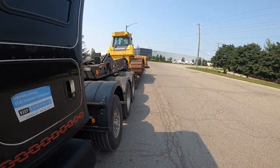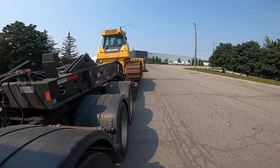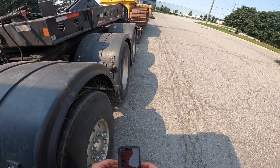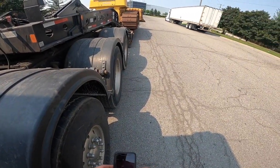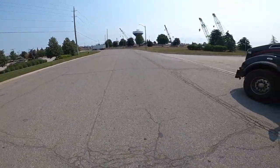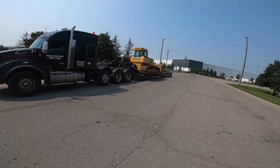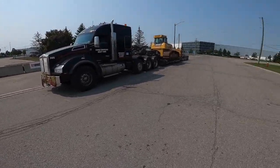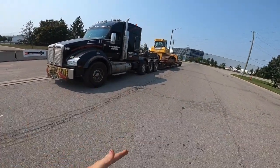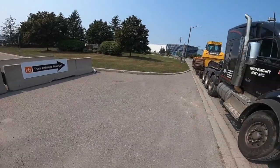But the only way to load it was to angle it like that. I tried everything. If you keep the blade straight, it's 14 feet or something crazy like that. But if you keep the dozer straight and you angle the blade, like the buyer told me, I was told that the blade can be angled.